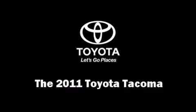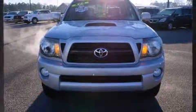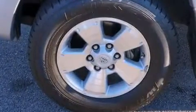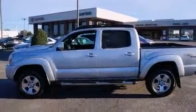Discerning drivers will appreciate the 2011 Toyota Tacoma. This four-door, five-passenger truck has just over 80,000 miles. Smooth gear shifts are achieved thanks to the 4-liter six-cylinder engine. And for added security, dynamic stability control supplements the drivetrain.